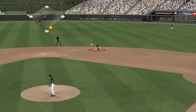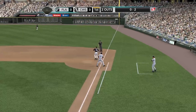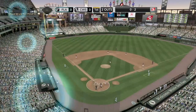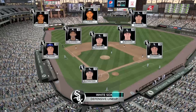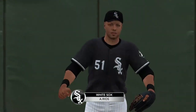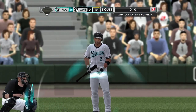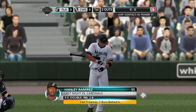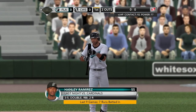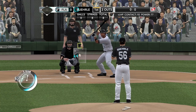Ground ball towards second. Beckham. And Cantu is set down. And a moment to check out the defensive alignment for the White Sox. Highlights, Steve, for these fielders? Well, they're confident with Alex Rios out there. Just a solid all-around defender with a strong throwing arm. He's a quality defensive player. And Hanley Ramirez to bat. Two outs and nobody on.